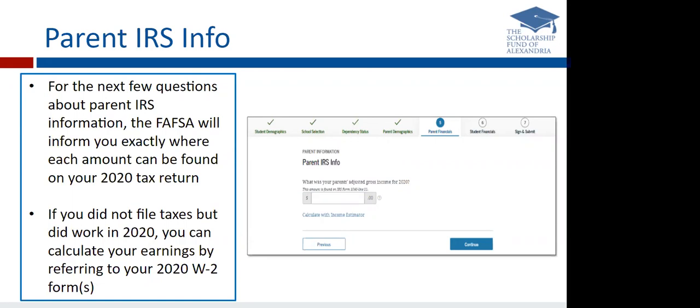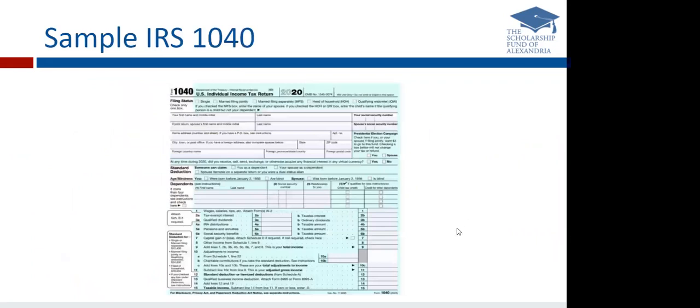If parents did not file taxes, because not everybody needs or has to file a tax return, they would just want to put in any income that they did earn by looking at their W-2 form, which will show their individual income. If parents are married, you would have to add together their total income. This is an example of what the IRS 1040 form looks like. And you'll see the lines are clearly listed here. And remember, the answer for that first question is located on line 11.